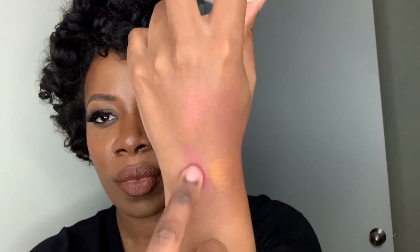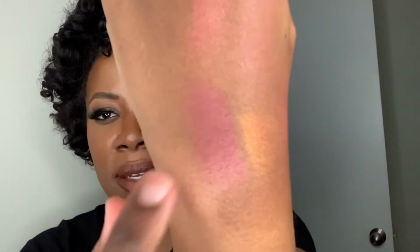Second one is Summertime Wine. I remember seeing it on other women who are my complexion, and I was like, oh, okay, I think I want to pick that one up too. This is it. This is a gorgeous, gorgeous color. I'm just going to swatch it on my hand. I think everybody has probably seen it already on YouTube. That right there.